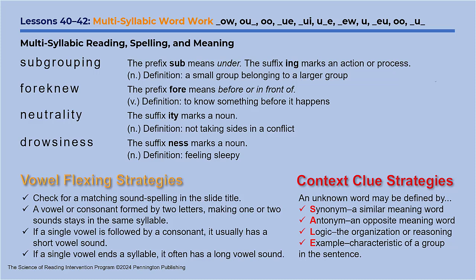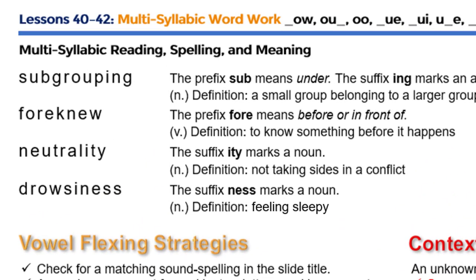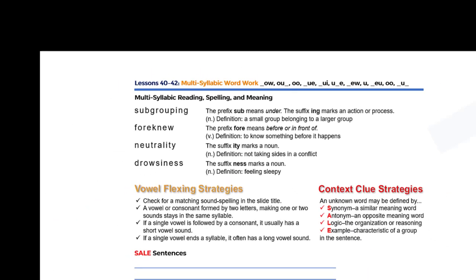It's time to practice with some real words. Display the slide on a whiteboard and use dry erase markers. Students will use their accompanying worksheets. Let's draw lines underneath any prefixes or suffixes and say them together. Place a dot above the vowels and underline their syllables in the rest of the word on your own. When you finish, say the whole word out loud, syllable by syllable. If the word doesn't sound right, use one of the vowel flexing strategies to try another vowel sound.